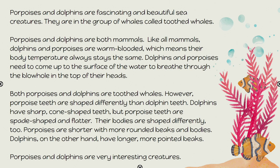However, porpoise teeth are shaped differently than dolphin teeth. Dolphins have sharp cone-shaped teeth, but porpoise teeth are spade-shaped and flatter. Their bodies are shaped differently too. Porpoises are shorter with more rounded beaks and bodies. Dolphins, on the other hand, have longer, more pointed beaks. Porpoises and dolphins are very interesting creatures.